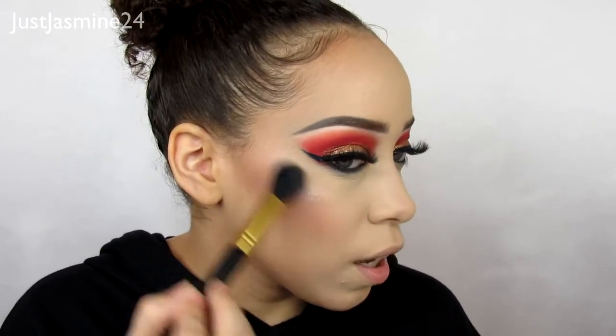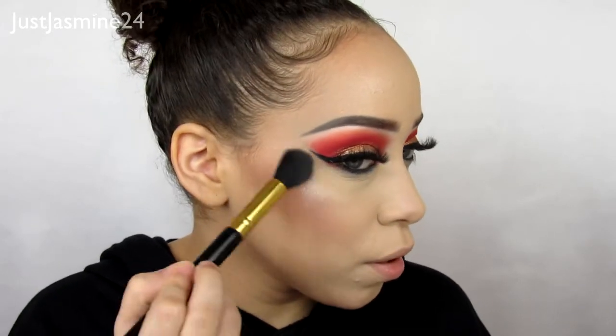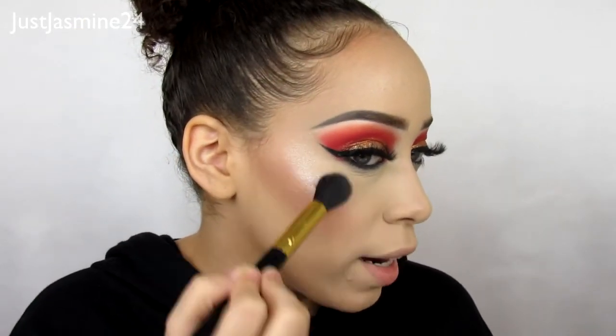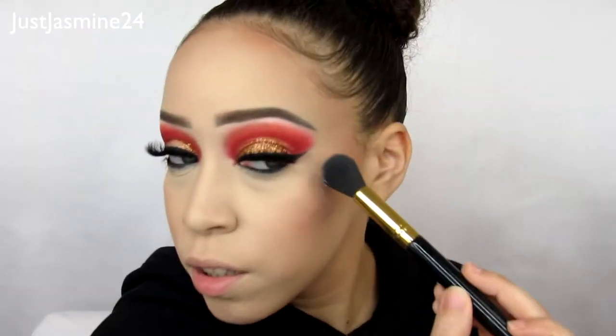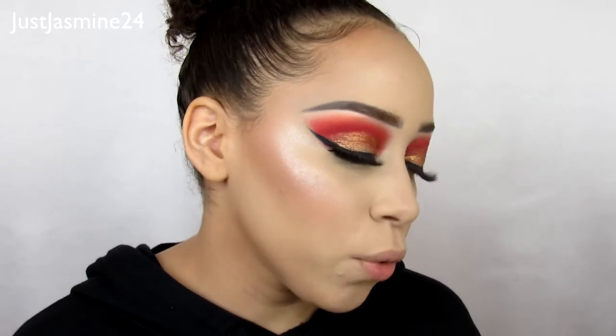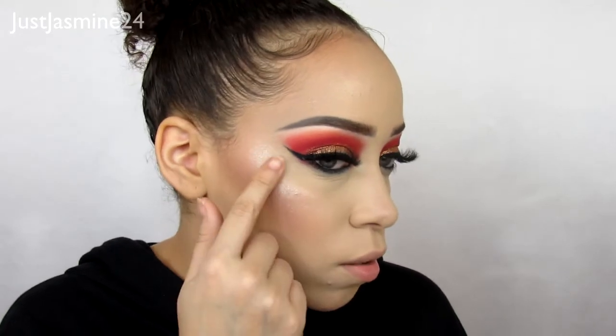Ooh. This would be good as a highlight topper. It does show up, but it's not that normal highlight that we're so used to. But it's pretty. I don't want to put that on the pimple. It's not mind-blowing, but let me see if I can add this with my finger.